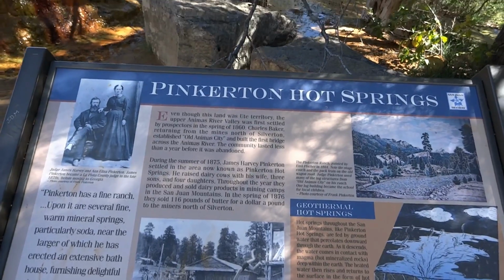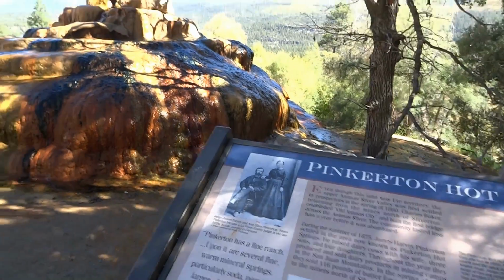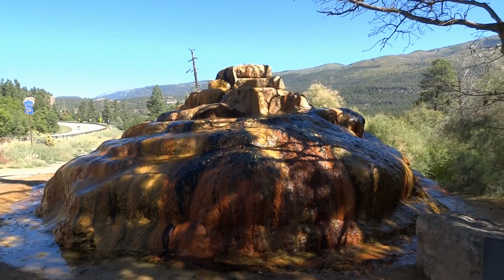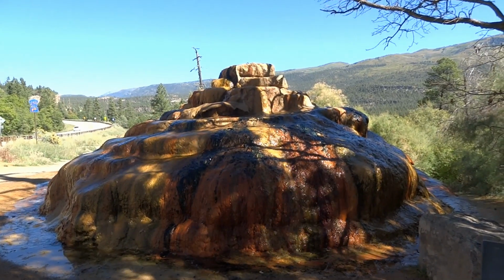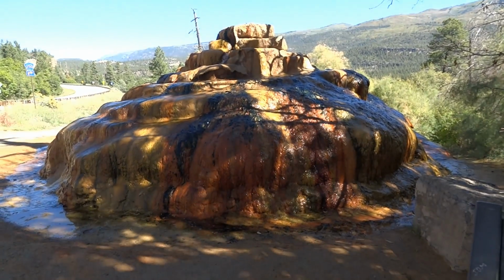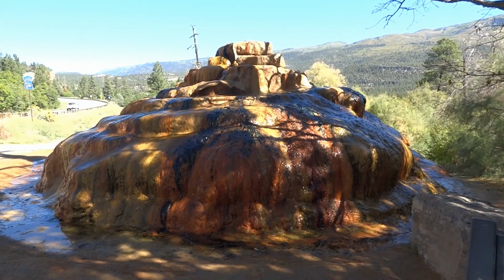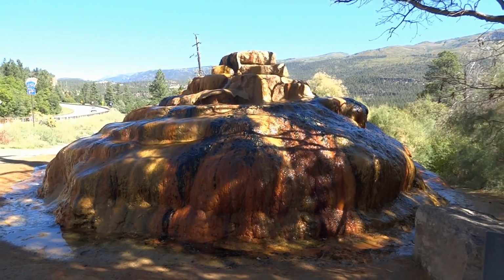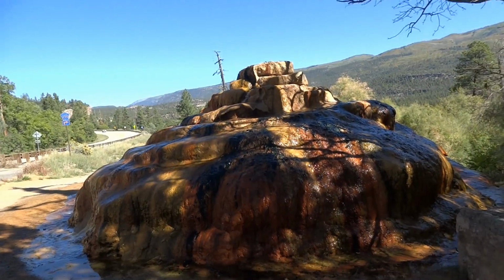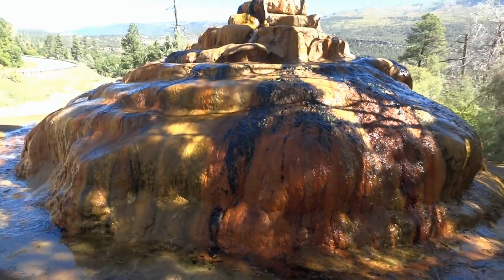Alright, so we are at the Pinkerton Hot Springs, which has this pretty cool thing. I'm not entirely certain that it's natural. It may well be. I'm just not sure. But, yeah. Get out here where we can see.